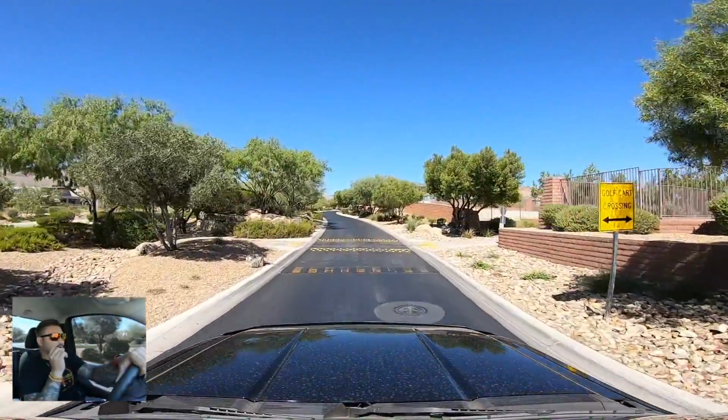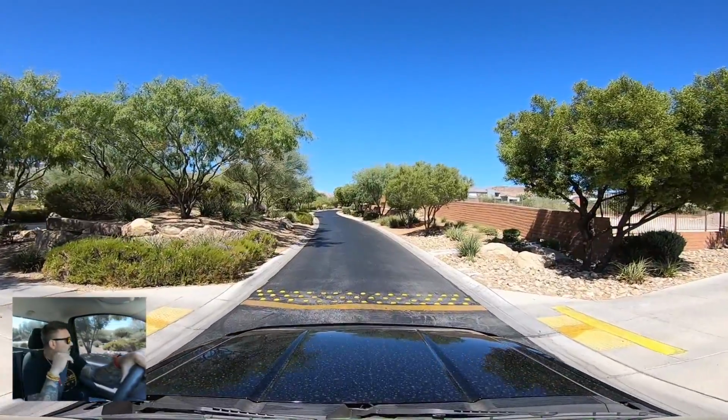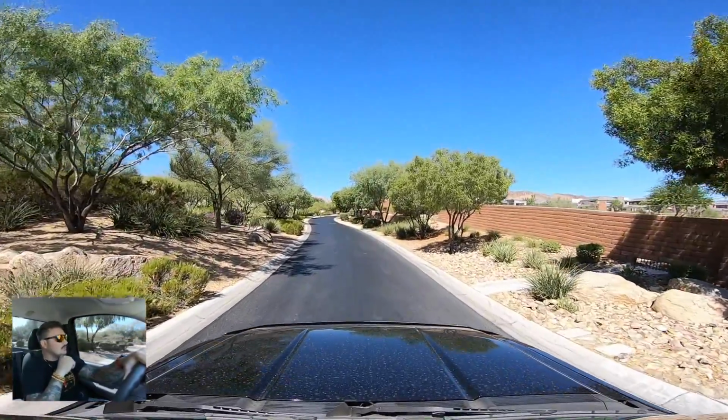Because this is a golf course community, you have to watch out too as well with these golf carts because they do cut across the street.